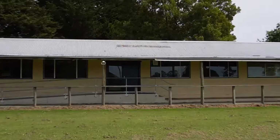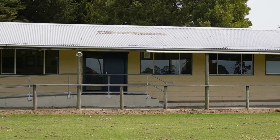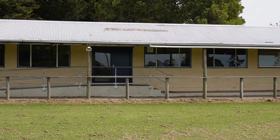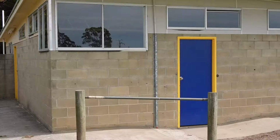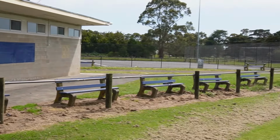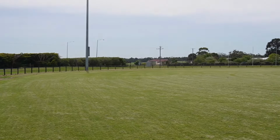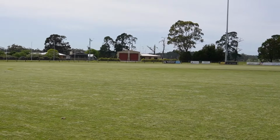This is weird. They've put a Western Eagles sign on top of the club rooms, and you can't actually read it, and it's probably good for a drone shot, but not much else. But I like the effort. There's hardly a town at Irrawillipy, to be honest. We're only 15 minutes out of Colac, so I assume a lot of the players would be from there and just farms around this area.